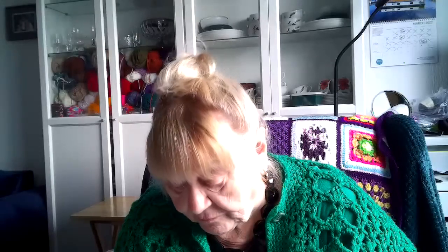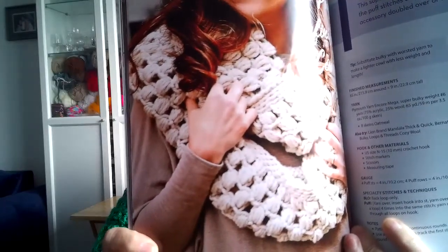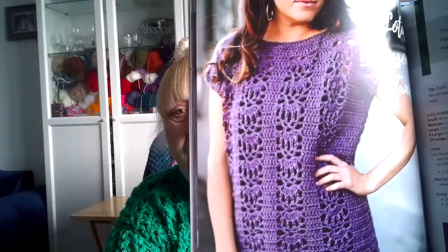This one's a super-sized cowl worked in a continuous circle with puff stitch. And that's again in Plymouth Yarn Encore Mega, a super bulky yarn. I don't know whether I'd like a super bulky yarn for a cowl, because you couldn't put it under your coat, could you? Right, we're on to tees and tops next. This one is a Lotus Blossom tunic, and it's done in, oh, it says alpaca. Limebran touch of alpaca. It's a nice pattern though, isn't it?